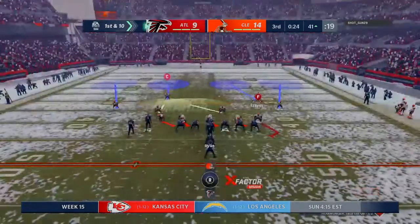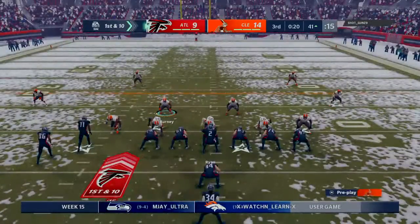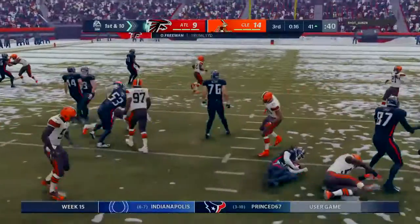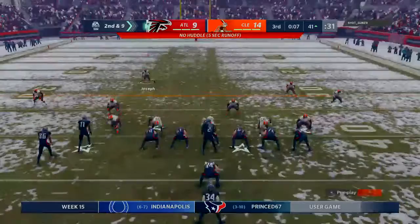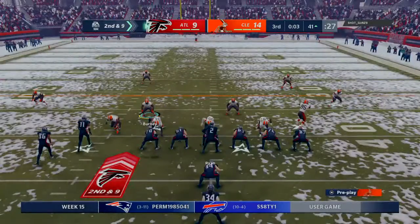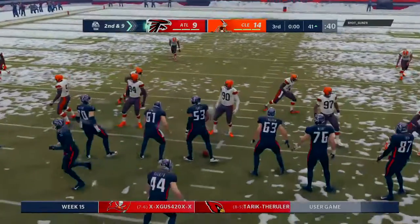The 4th down run successful. Now they look to pay it off on 1st down. And very little there. He might have gotten a yard. Yeah, I think he got a yard to the 41. Check 52. Check 24. Check 24.